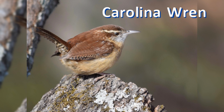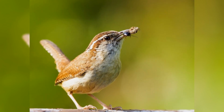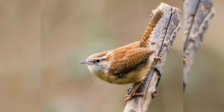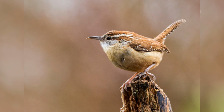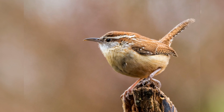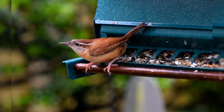Carolina wrens live year-round in the southeast and more widely in the east following several mild winters. They visit suet feeders primarily in wooded suburbs. Upper parts are reddish-brown, underparts are a butterscotch color. They have a bold white eyebrow stripe, and they sing all year.